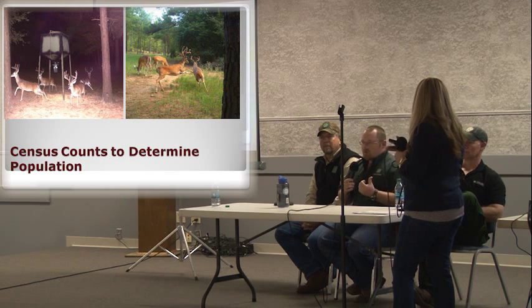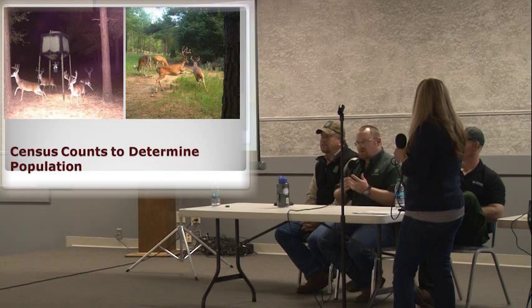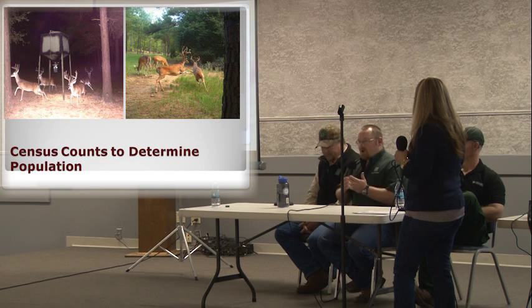Same thing with the timber. Too many deer can create disease and cause malnutrition, so it's important to manage that if you do have too many. On the census counts too, if you're not into deer, you don't want deer.